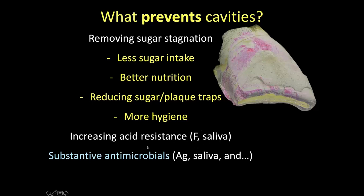And so if you are here and you don't know the word substantive, I was there. Look it up. Basically, it's probably just like the most important thing in dentistry. It's like stuff sticking around, staying present. And it's this topic that's never taught, but substantivity is just the reason why silver works.